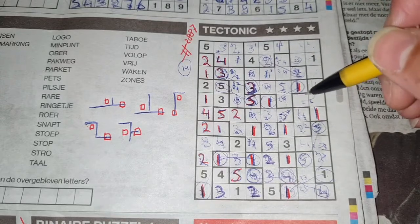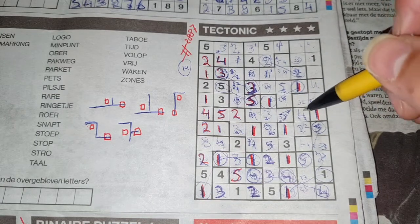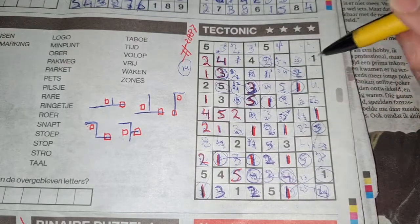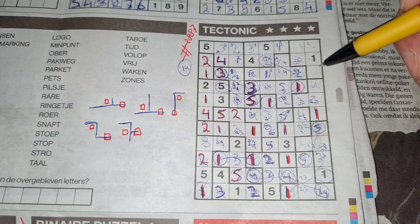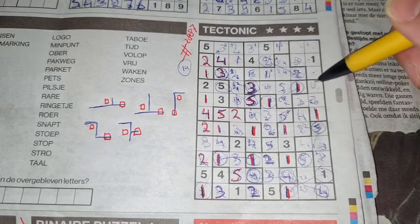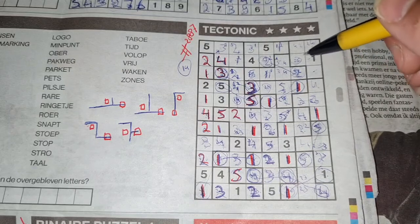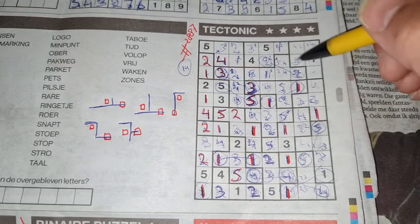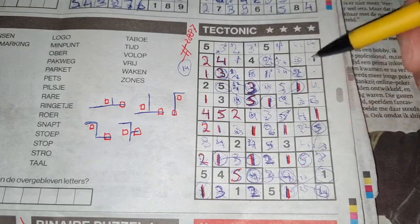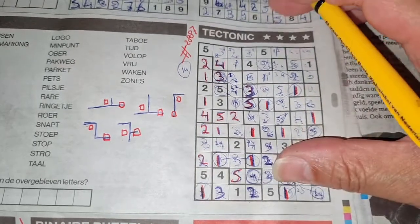2 and a 3 are left. We have a 4 here, so this will be a 2. So this will be 2 and this will be a 3. This box can be a 4. That box can be a 4. So the 4 goes together with the 2. So this box, the 3 and a 5. Well, we have a double 3 here, so the 3 should be here, and the 5 goes there. Okay, I think so far so good.